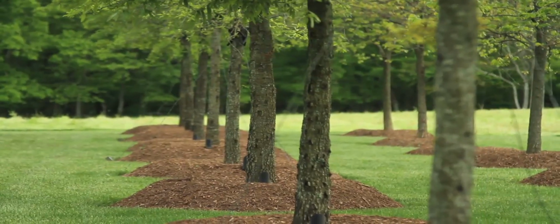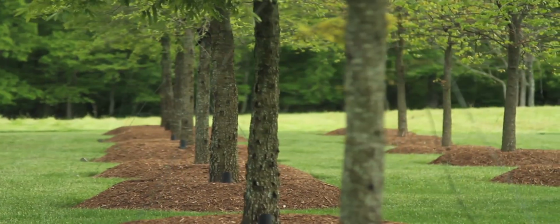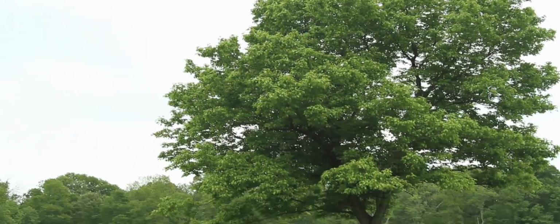We've done a lot of reforestation projects where we've been able to bring native species back to areas and get a kind of a jump start on a natural process, but by planting trees we can get that process going ahead of time and we get to choose the trees.